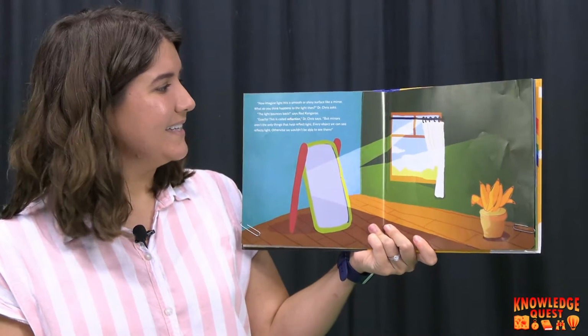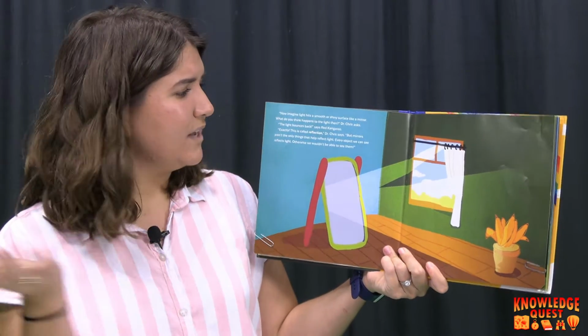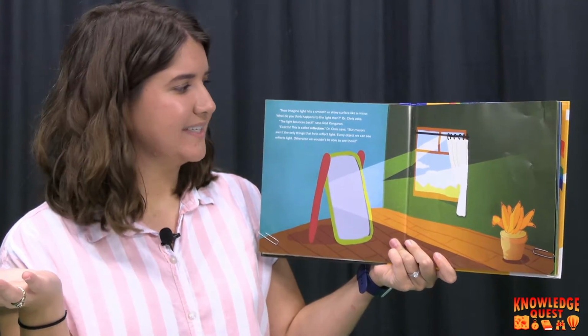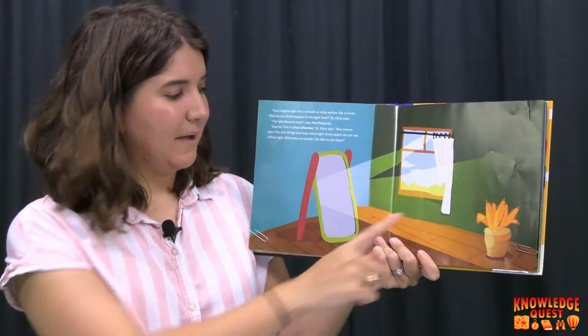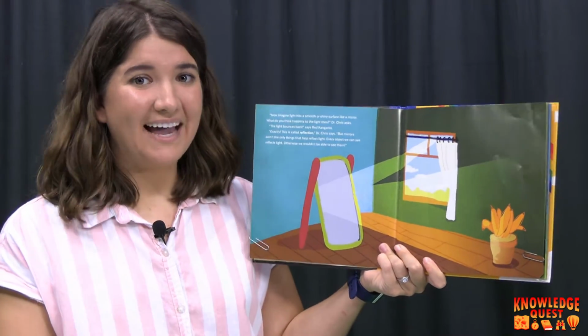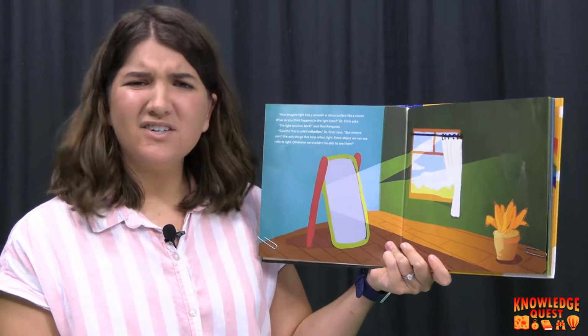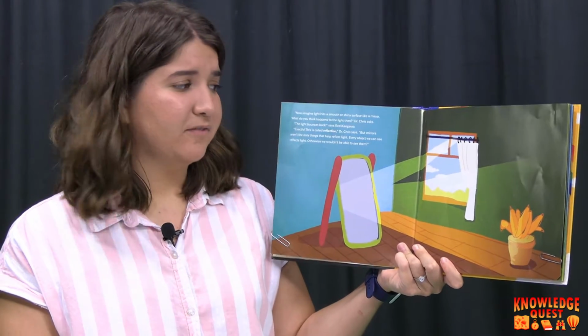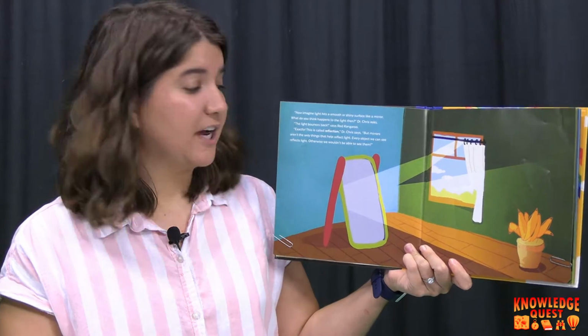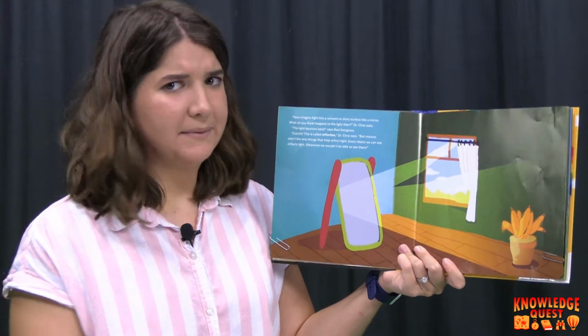Now imagine light hits a smooth or shiny surface, like a mirror. "What do you think happens to the light then?" Dr. Chris asks. "The light bounces back," says Red Kangaroo. "Exactly. That is called reflection," Dr. Chris says. "But mirrors aren't the only things that help reflect light. Every object we can see reflects light. Otherwise, we wouldn't be able to see them."